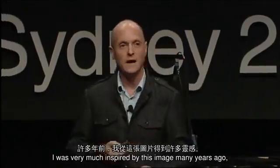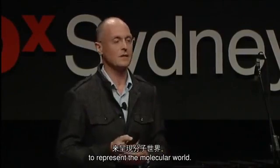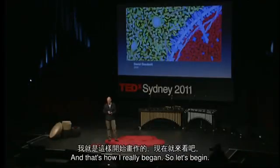I was very much inspired by this image many years ago, and I wondered whether we could use computer graphics to represent the molecular world. What would it look like? And that's how I really began.